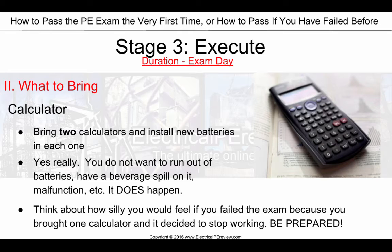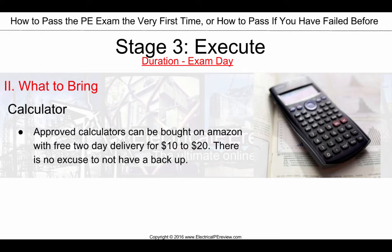So be prepared. Think about how many people take the PE exam for every single discipline of engineering. I guarantee at least one or two are going to have one calculator. Something's going to happen to it, and they are going to be quite out of luck, because once the exam starts, they're in trouble. So be prepared. Bring two calculators. The approved calculators, you can buy them on Amazon with free 2-day delivery if you already have Amazon Prime, anywhere from $10 to $20. No excuses not to have a backup.